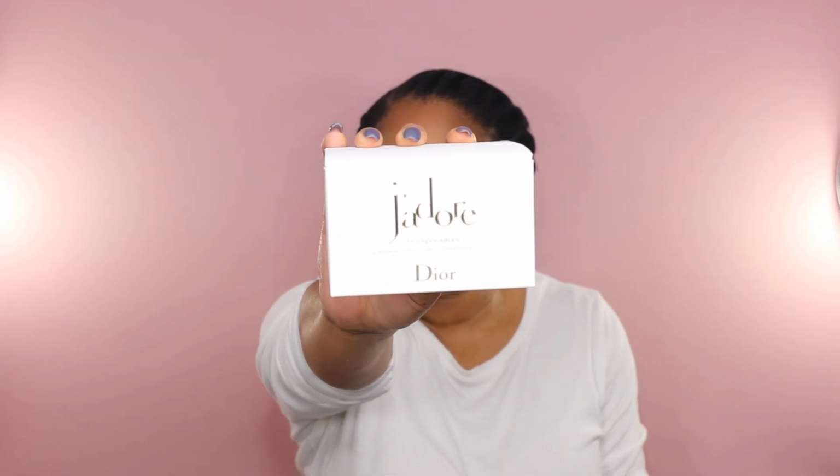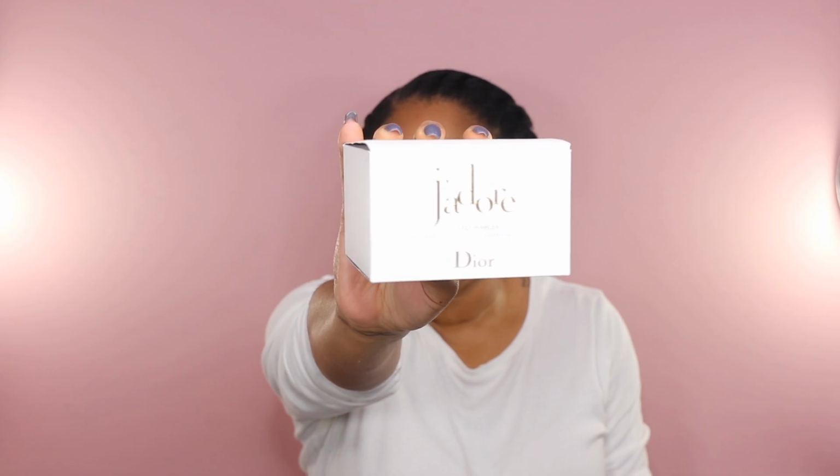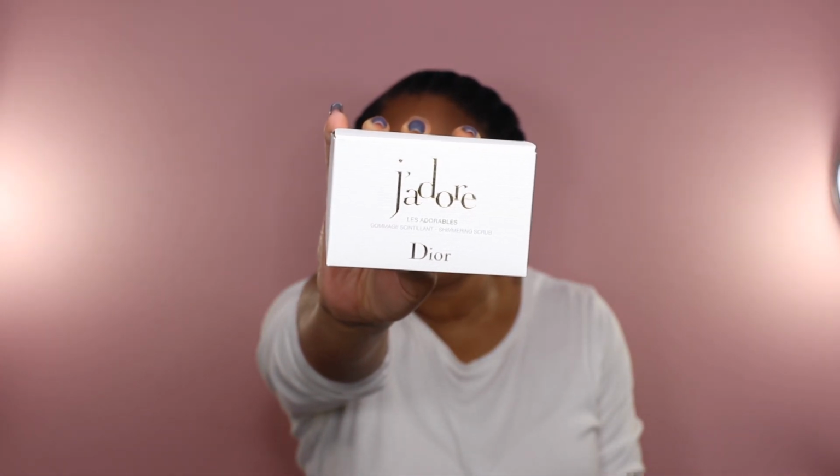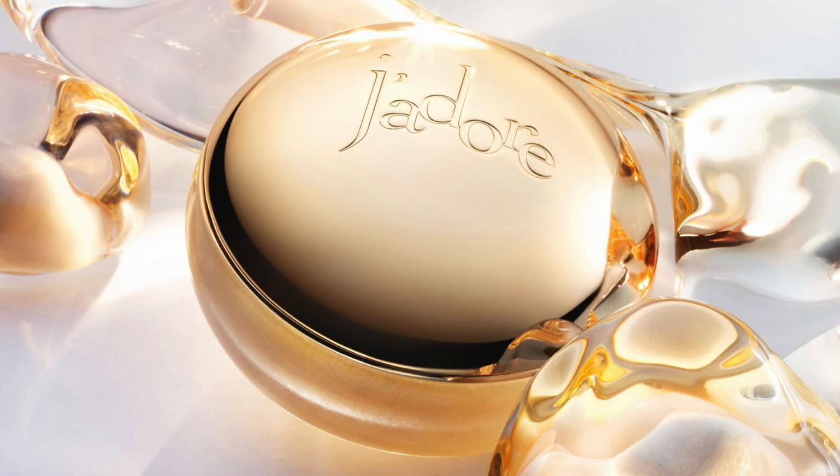Also in the J'adore gift set, I got the shimmering scrub, which looks like this. And can I just say, these packages are humongous and they're heavy, okay? Dior is not playing with y'all. The packaging is reflective and I'm really trying not to show y'all all my business on my desk, but here is a close-up of the J'adore scrub.